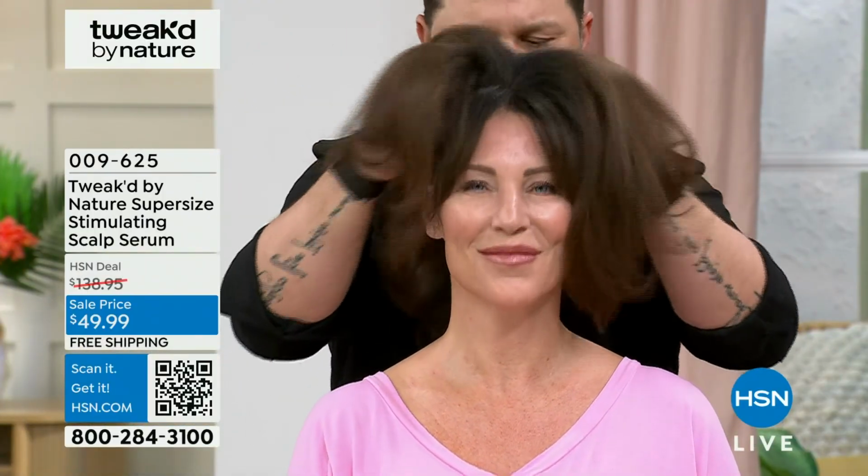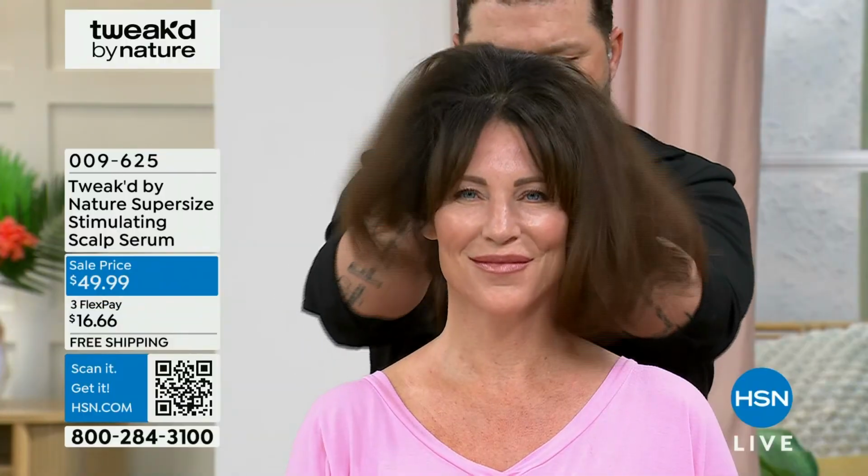So you either have to do it right before you're gonna take a shower, or right before bed, then you have to get up and wash your hair. This one is so different. You're treating your scalp, but it also works as a styler.